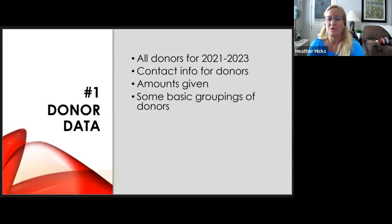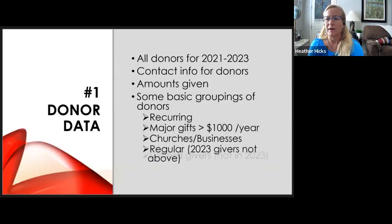How much have people given? So all that information is really important so that you can start to actually think of people in some basic grouping. So if you look at your donors, go, all right, who are the recurring ones? Who are the people that give either monthly, quarterly, annually? Who are the people that are giving over $1,000 a year? We call them a major gift donor, somebody who's invested largely in finances. Maybe you have churches or businesses that are giving to you, categorize that as a group. And then those regular givers, people that don't fit any of those categories, either they're not recurring, they aren't giving more than 1,000, they're not a church or business, and you can create your own categories. Some of you will have a different set of categories.